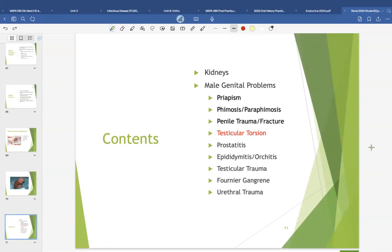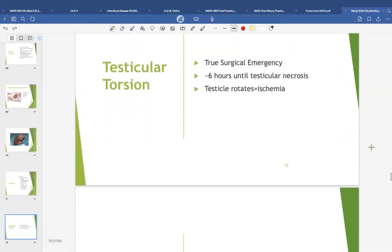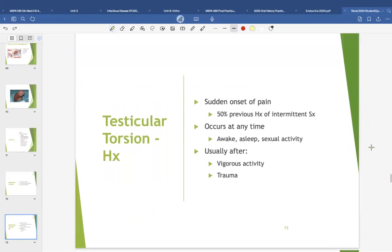This is the do-not-miss portion: testicular torsion. Any kid, really anyone, any male with any lower abdominal or penile pain. And adolescents will lie about their lower belly pain, or it's just radiating to them, but you have to go look. This is a true surgical emergency; you have about 6 hours until the testicle becomes necrotic. Essentially the testicle rotates around the spermatic cord and that leads to ischemia. Sudden onset of pain, usually, however, half the time there's a history of intermittent symptoms. There are less emergent causes, like appendiceal torsion, but torsion can occur at any point, awake, asleep, during sexual activity, usually after vigorous activity or trauma.